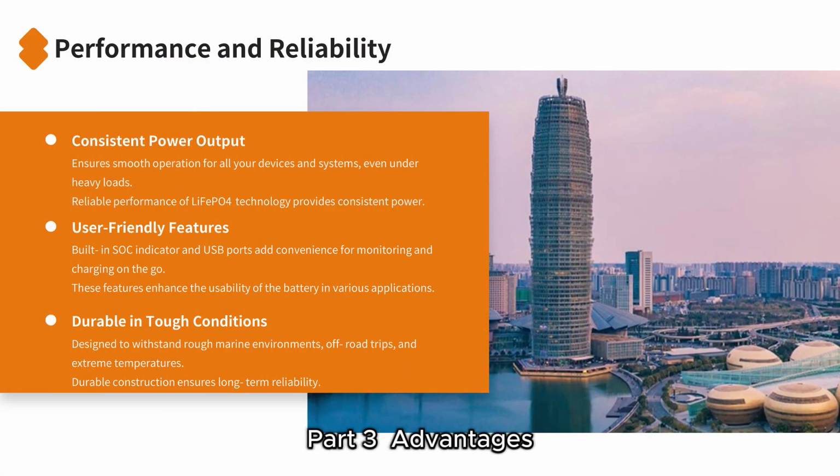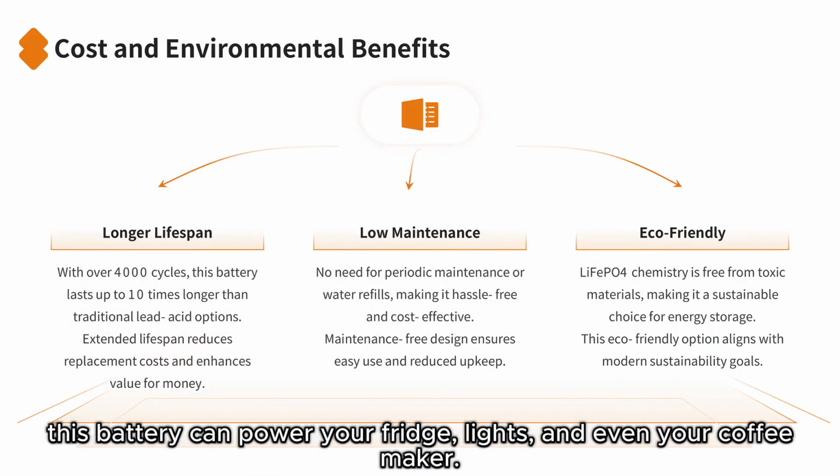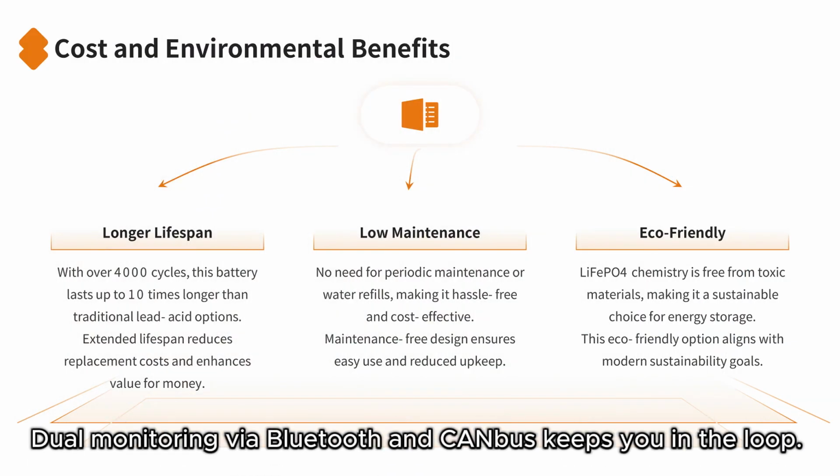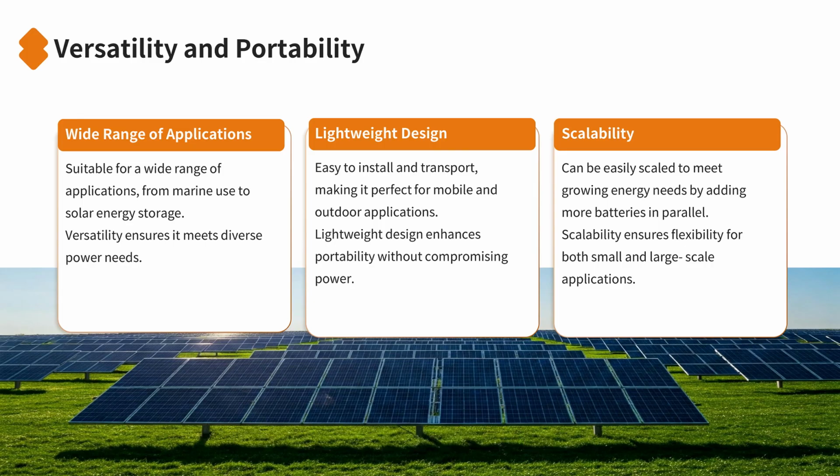Part 3: Advantages. With 150A continuous discharge, this battery can power your fridge, lights, and even your coffee maker. Dual monitoring via Bluetooth and CANbus keeps you in the loop. Plus, it's built to last with marine-grade construction and a wide temperature range. Low maintenance, eco-friendly, and versatile.